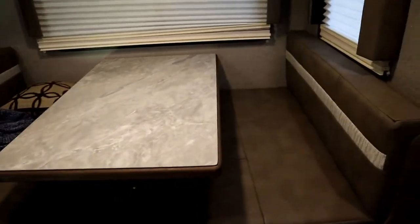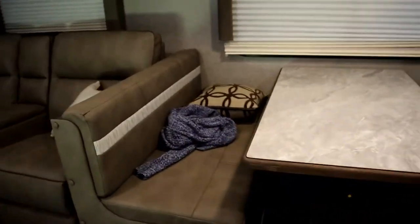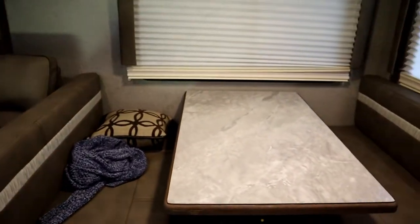Our eating area. Huge storage space down here. Remember I showed you outside and I told you it went underneath the bench. This is it. You also got another one there, but that does not go all the way through. Some more storage above.